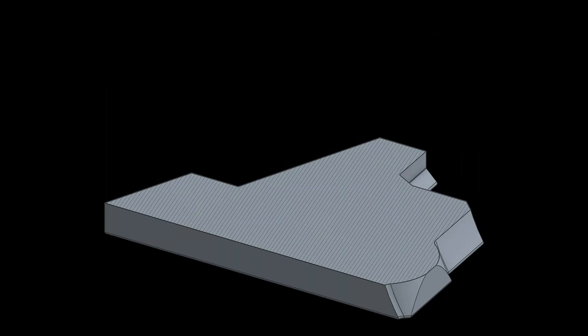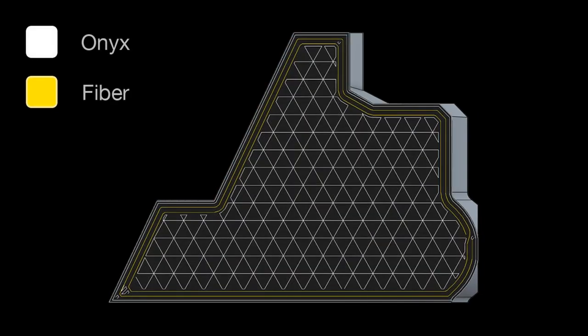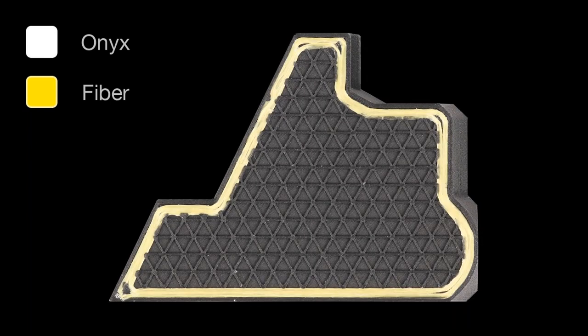So remember, we have that sliced layer, and we'll look at that from a top view. And rather than just having the base material, we're going to have two materials. The first material we're going to talk about is the Onyx material. Onyx is a thermoplastic material that has chopped carbon fiber in it, making it stronger than your conventional plastics. That yellow that you see around the inside of our part here is continuous fiber filament. Continuous fiber filament is what makes Markforged so special. It gives you an exorbitant amount of strength for very little weight, meaning that you can use Kevlar, fiberglass, or carbon fiber in continual strands in order to strengthen your components.